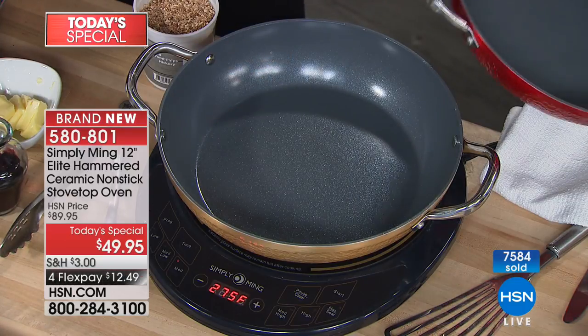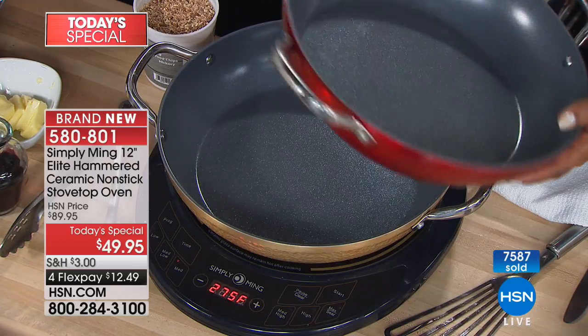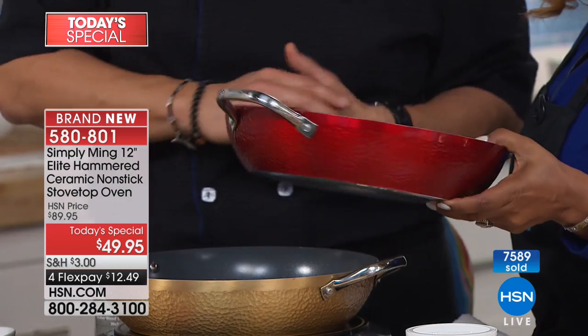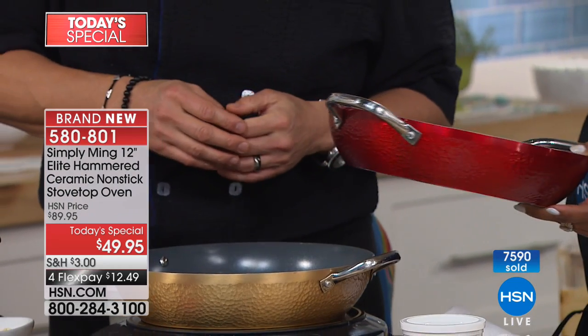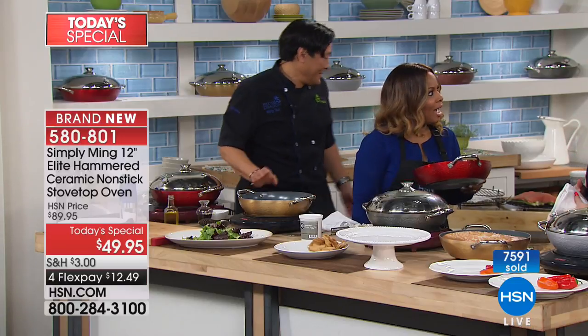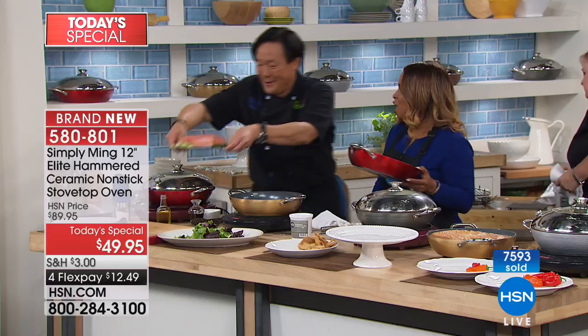And it's, I must say, beautiful. It is drop dead gorgeous. The hammer, Joy gets credit for the hammer. It looks like the most expensive cookware. I'd walk by in the store and eye it and go, I don't even want to ask how much it costs. Because you know you're out of pocket.